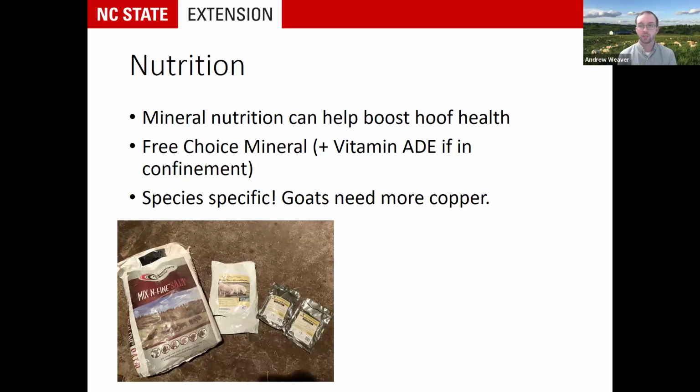If they're out grazing fresh green grass in the summer, they're getting those vitamins on their own. If they are on harvested forages, harvested feeds, if they're housed in a barn, then we're going to need to make sure that those essential vitamins A, D, and E are supplied in their diet.